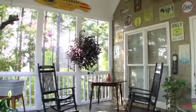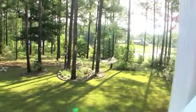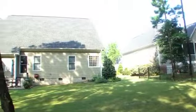A large screened-in porch and stamped concrete patio lead to a gorgeous water view, waterfalls, fountains, and the golf course. So many upgrades in this custom-built home make it a must-see.